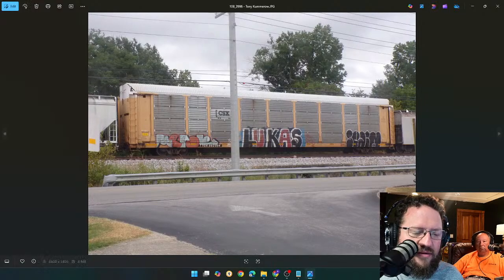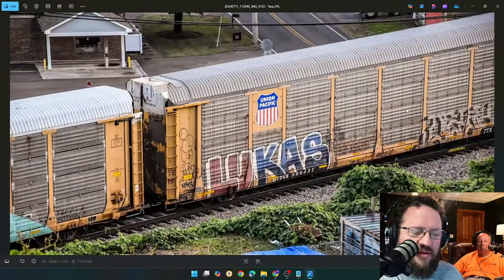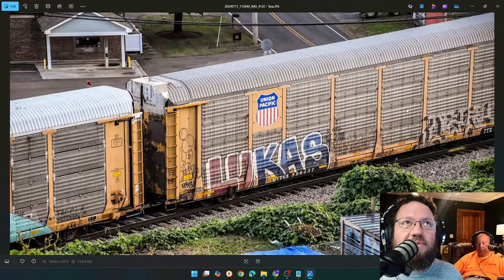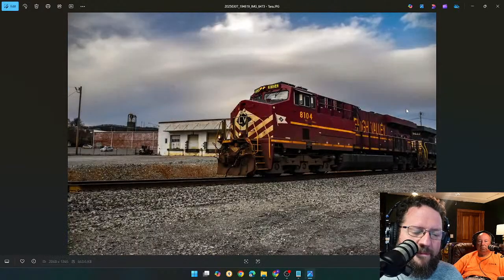Where was I? Okay, there was Lucas, Hack, BNSF, Virginian. Okay, here we go. Back to Lucas. This is the guy who can't get a job, but he can obtain his needs of the day. Here's the Wabash with a nice sky. The Lehigh.